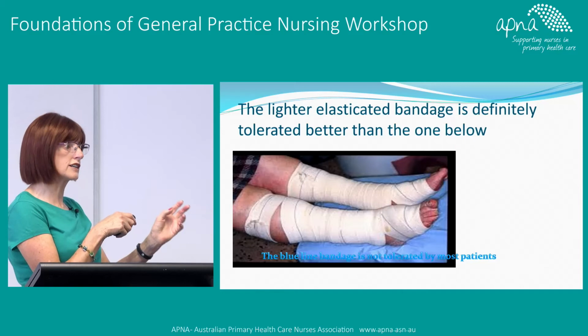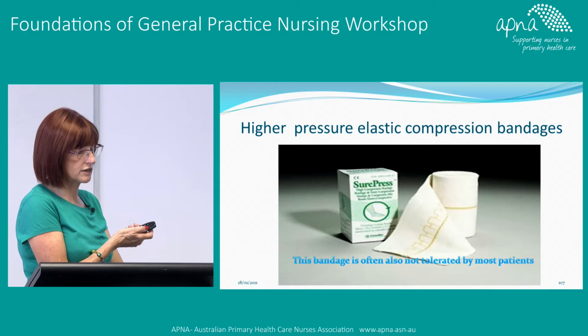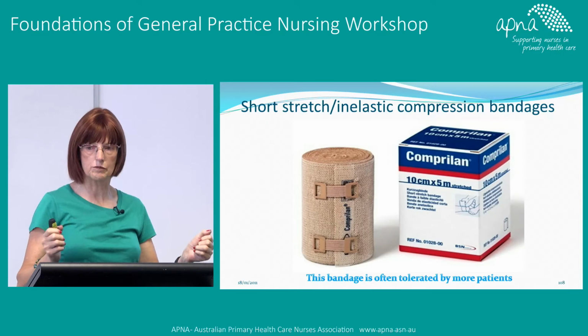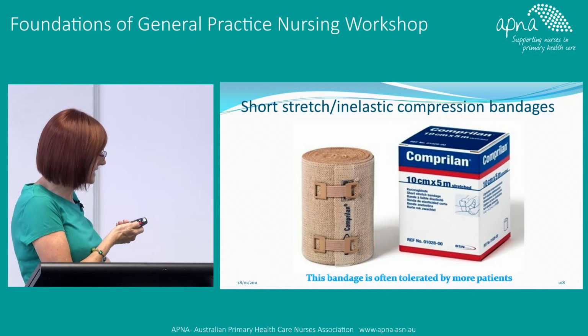There are high stretch elastic bandages. You need to know how to put these on, but they're often not tolerated by most patients because they're squeezing the leg both day and night. Versus short stretch bandages, which only work when the patient's calf muscle contracts and hits them. So when they're resting in bed at night, these are just sitting on their leg, but when they're walking, these are doing something by pushing that blood back. They work by resistance, so more tolerated.